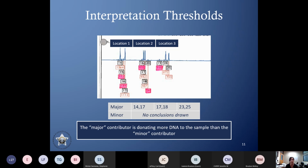But even though you all can see that data that's got the pink highlight by it, that 15 and 16, that 16 and 20, and that 19, when looking at this profile from left to right, no conclusions would be drawn from that data, meaning that data wouldn't be compared to anybody, that data wouldn't be used to calculate a statistic, and that data would not be loaded into the CODIS database.